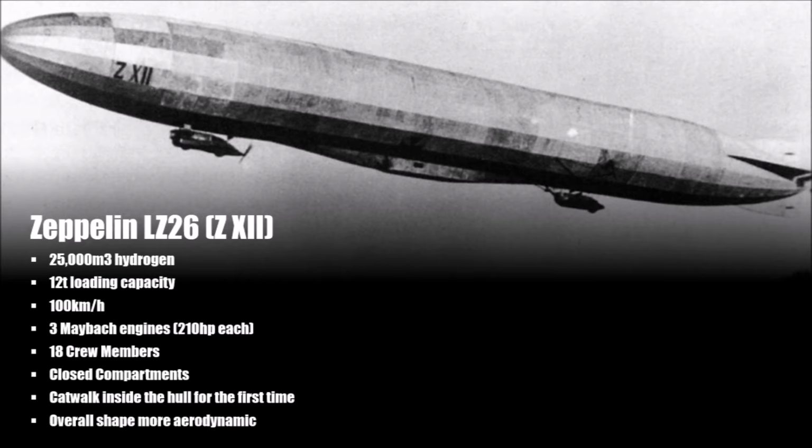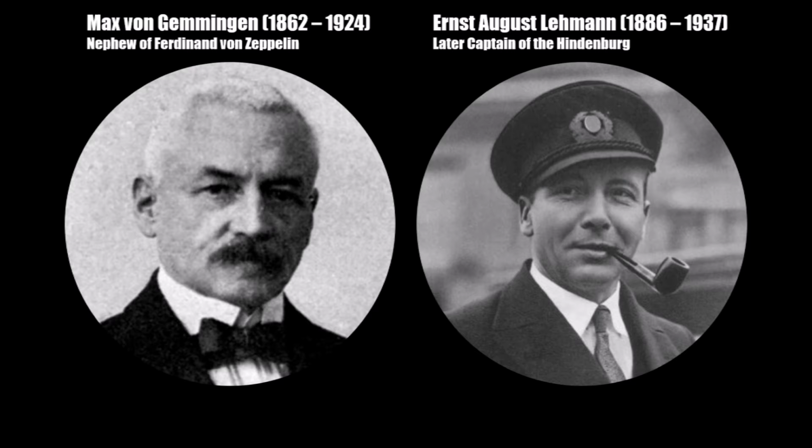It had three Maybach engines with 210 horsepower each. The compartments were now closed for better weather protection. The catwalk was inside the ship's hull for the first time, and the overall shape was a bit more aerodynamic. The full teardrop shape wasn't possible at the time because it was all about increasing production numbers of Zeppelins, and so they kept the diameter of the center rings the same for easier and faster production, instead of having individual ones across the length.